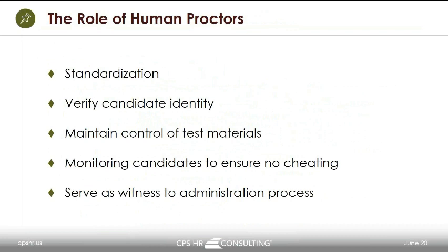Again, verifying candidate identity, we talked about that. Really, it's just making sure that the person is who they say they are, and usually it's a photo ID, and you match it, and the person can go and take the examination. Again, the paper and pencil format is pretty straightforward. You'll see later on that this can get a little more difficult with different forms. Maintain and control test materials, what has to be collected at the end of the time. Of course, they shouldn't have anything else on the desk anyway, so it should be very clear what paper they have.